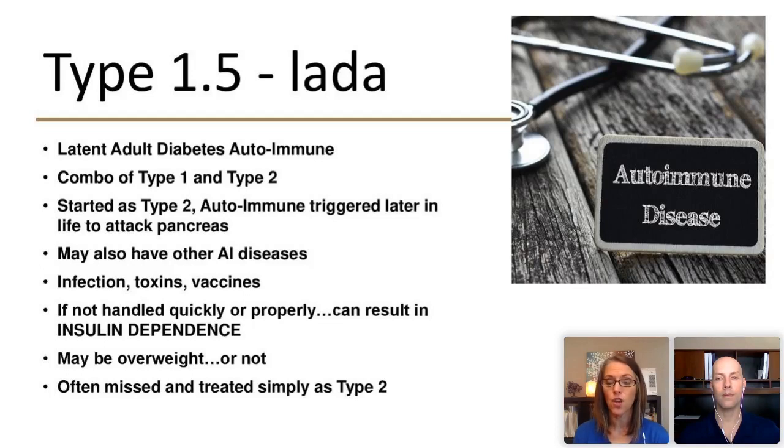Later in life, even though that's more commonly associated in childhood, I did say that adults can actually get this later in life. And what we are finding, and we are finding this more and more because of how toxic our system is and our food supply, and with more and more vaccines on the market, which is a source of viral particles and toxins and heavy metals, we're finding more and more people have a combination of two things.